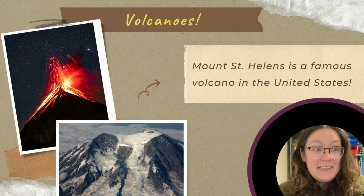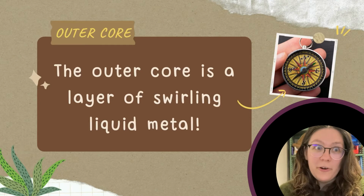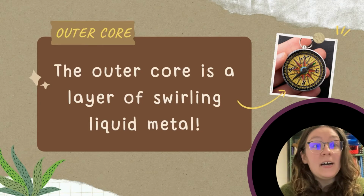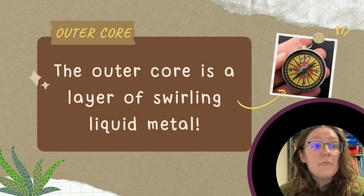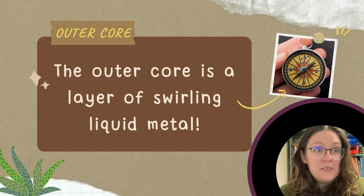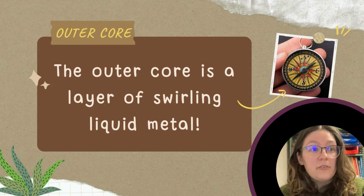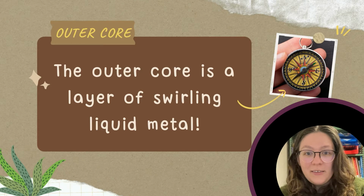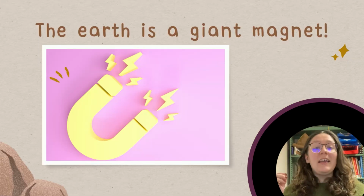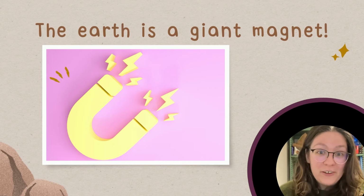Let's keep going deeper into what the next layer looks like, which is the outer core. This layer is liquid hot metal, mostly made of iron and nickel, and is about 1,400 miles thick. The swirling forces of the metal in the Earth cause the Earth to turn into something really cool. Can you guess what the Earth is? It's a giant magnet. That's right, just like the ones that we stick to our fridge.